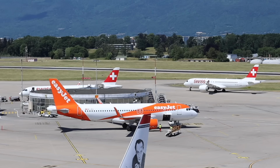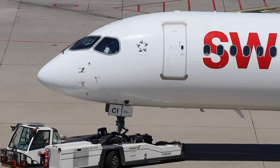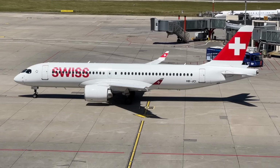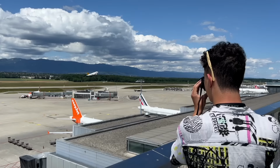The local spotter must be sick of the EasyJet and the Swiss A220, but this is the highlight for me. I like the sound of the A220. It's like alien. It's like he's howling, crying at the start. What's your favorite airplane you spot here? The Emirates.